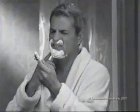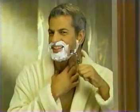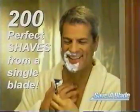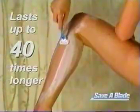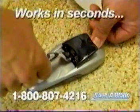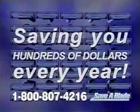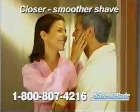Ouch. Tired of getting nicks and cuts from blades that go dull after just a few shaves? Now there's an easy way to save your money and your skin no matter what razor you use. Introducing Save-A-Blade, the ingenious razor sharpener that can give you up to 200 perfect shaves from a single blade. That's 40 times longer per blade. Just slide the razor inside, press the button, and in seconds, your razor blade is like new again. It's truly like turning one razor blade into 40 brand new blades, saving you hundreds of dollars every year and giving you the perfect shave every time.